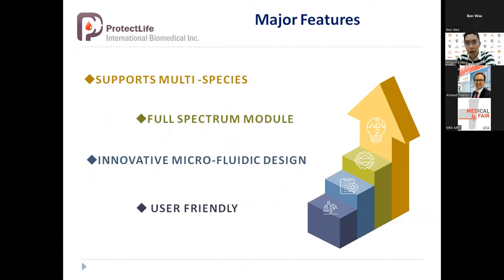Like I said, what is it? What does it tell us? This can do many tests, all kinds. Apart from the competitor's product, a veterinarian, vet clinic or animal hospital has to buy three machines. With our product, you only have to buy one. Like I keep saying, it provides very good value for the money spent, and the microfluidic design, already spoken about, is user-friendly.